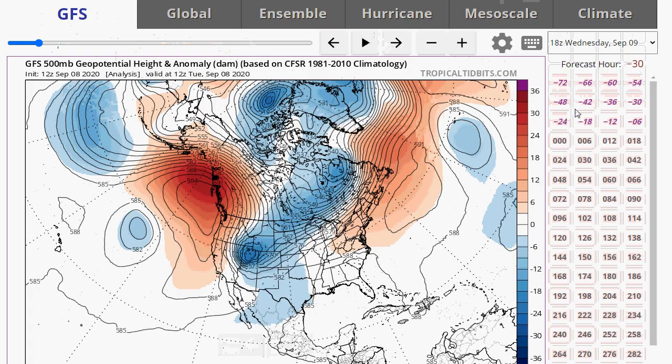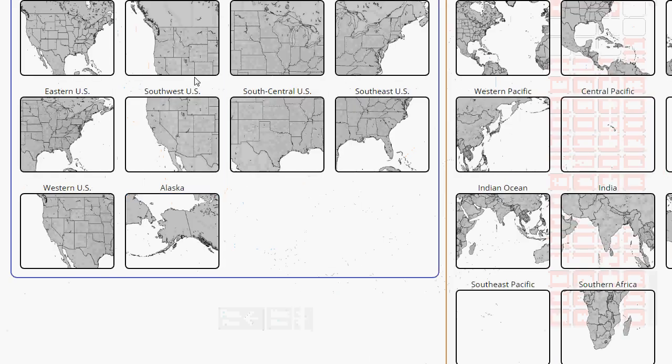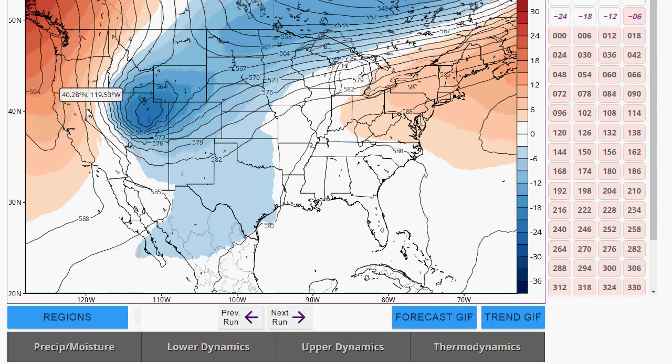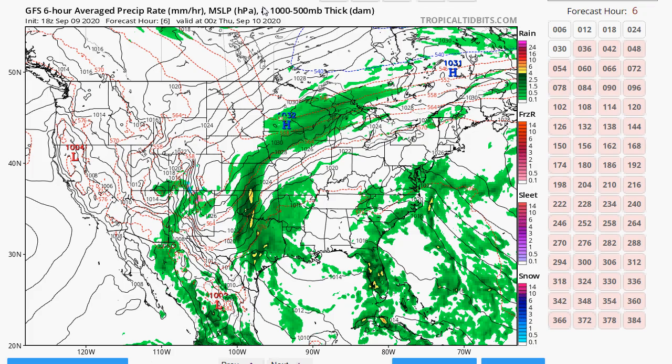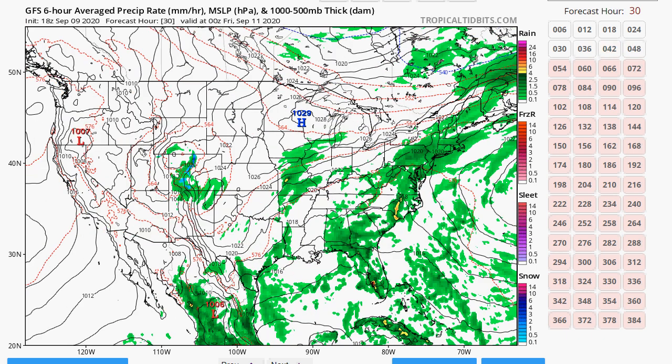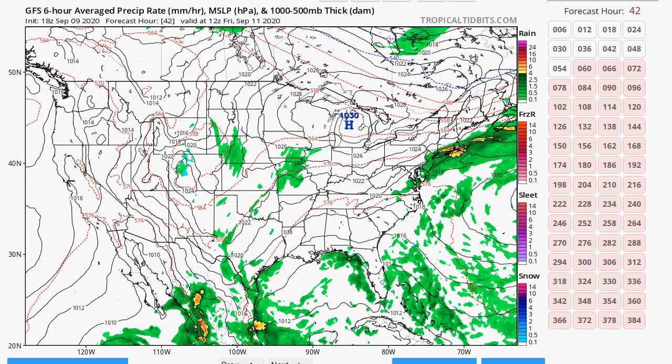So let's go to the GFS now. We'll go to the CONUS view, and we will go to our surface view and take a look and see what we're going to be having. So you can take a look. You see that ridge offshore. We're going to be in that tropical flow. Front approaching. It's going to be a wet day tomorrow.